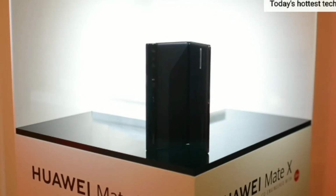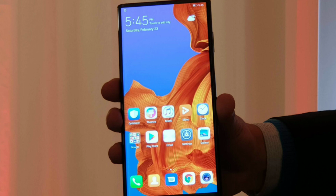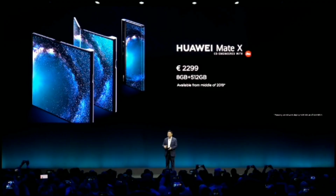But the question at the end of the day, people, which one will you choose? Will you choose the Galaxy Fold, or will you choose the Huawei Mate X? And is the Huawei Mate X a Galaxy Fold killer?